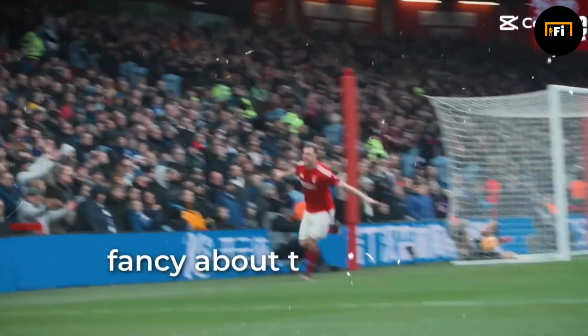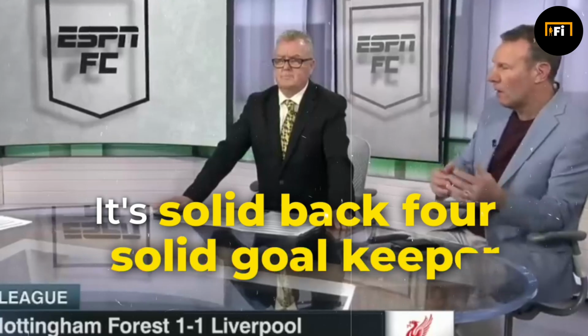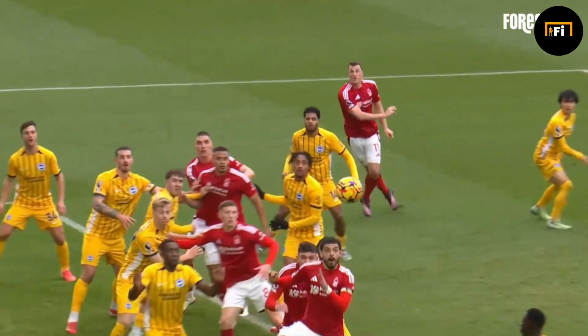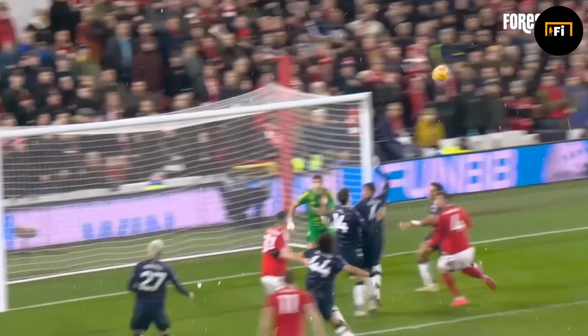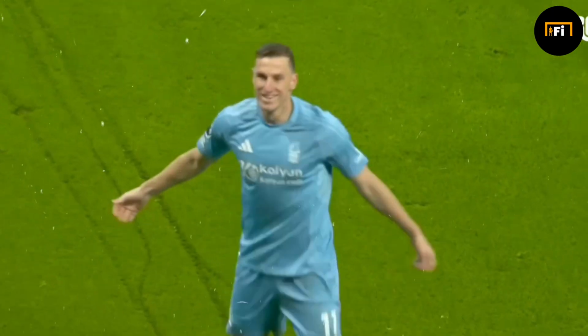There's nothing fancy about the football. It's a solid back four, solid goalkeeper. We have to consider them as top 5 challengers, of course, and contenders for Champions League places. 4 wins in a row against the likes of United, Aston Villa. Scores again! If you can defend and be solid and be hard to beat, they can give you answers.